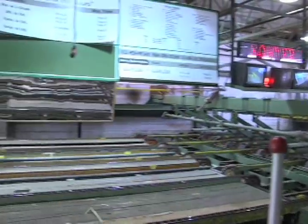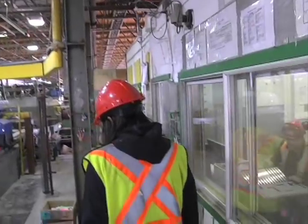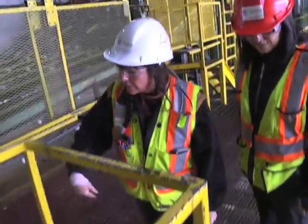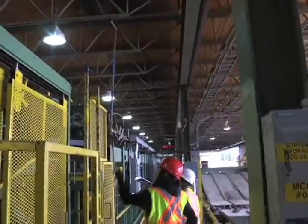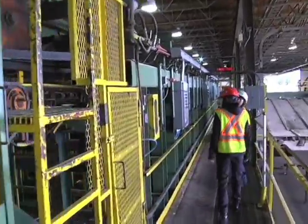Normally we have like four graders standing here and they're grading lumber with the chalk. You get to play with chalk. I know, you want to play hopscotch? So it comes to the trim saws where it's trimmed again, and then it goes down here into the chipper. So now it comes up here and it goes onto the J-bar, just like the sawmill. It picks it up and it's going to put it in bins here. So we have the same process.